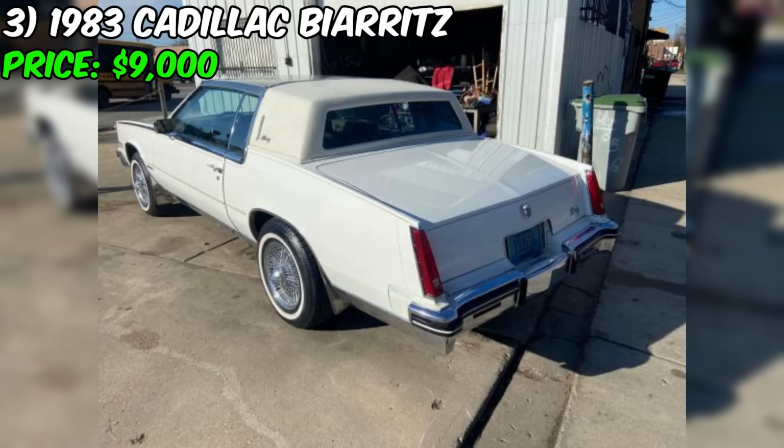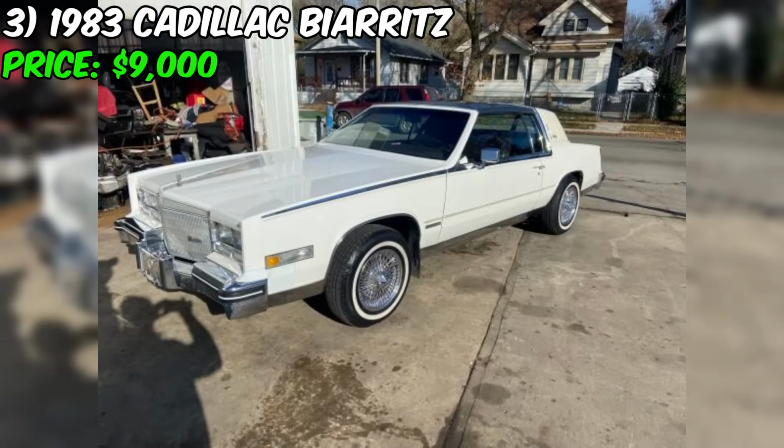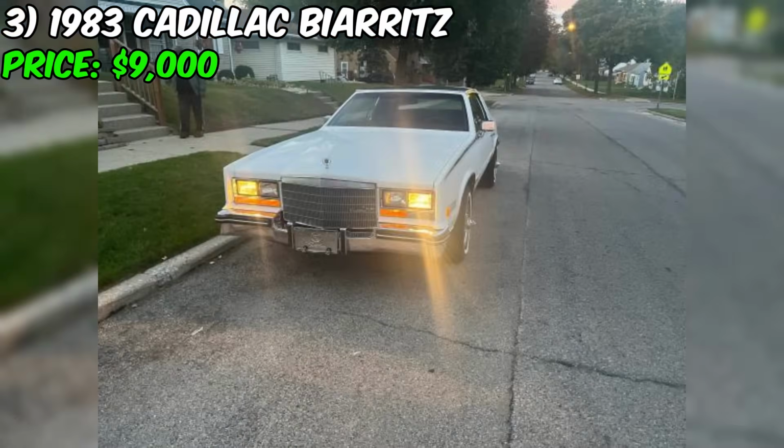Now, let's talk about the price. At $9,000 or best offer, this Biarritz is a fantastic deal for a car of this caliber. You're getting a true classic Cadillac that's in excellent condition, with low mileage and a clean title. It's a car that's sure to turn heads wherever you go, and it's a great investment for any classic car collector.